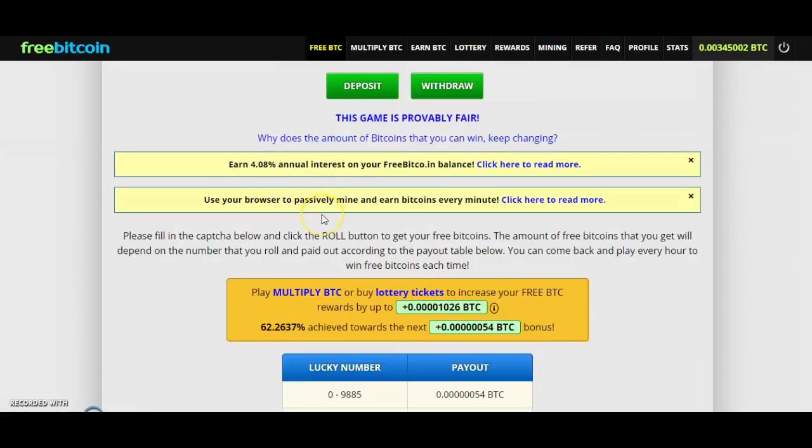So now let's get to the meat of this video, how you can use your browser to passively mine and earn Bitcoins every single minute. Click here to read more. We're not going to click there to read more because I already got it going.